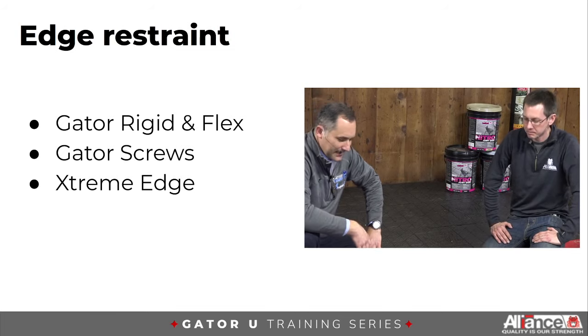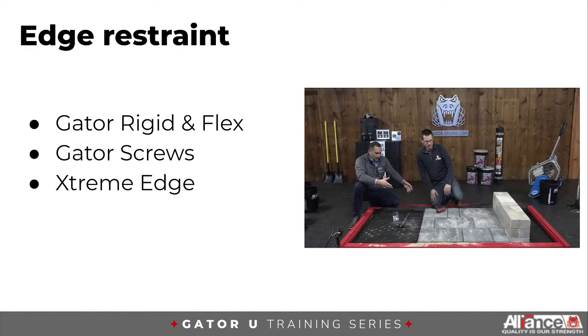Yeah, absolutely. Great. So this would complete the install. Obviously, we would have to do the joint sand. And next week, we've got some great programming coming up on our G2 joint sands, polymeric sands that we'll discuss next week. But this would be it for the installation, other than the joint sand. As you can see, Gator Base goes very quickly.